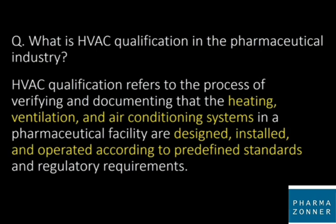Answer is HVAC qualification refers to the process of verifying and documenting that heating, ventilation and air conditioning systems in a pharmaceutical industry or facility are designed, installed and operated according to predefined standards and regulatory requirements.